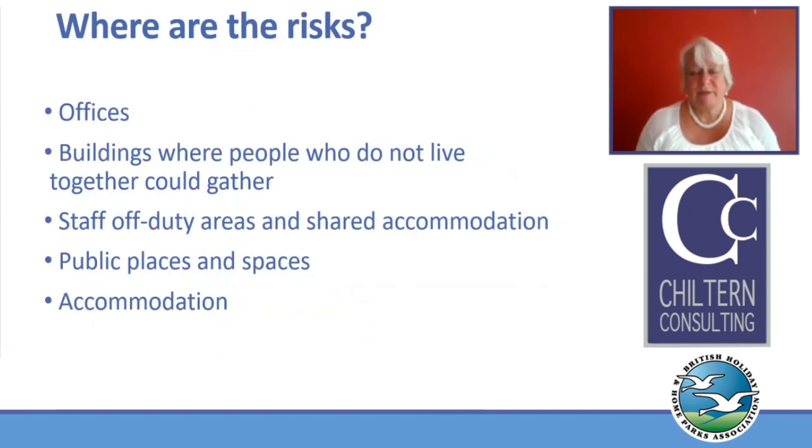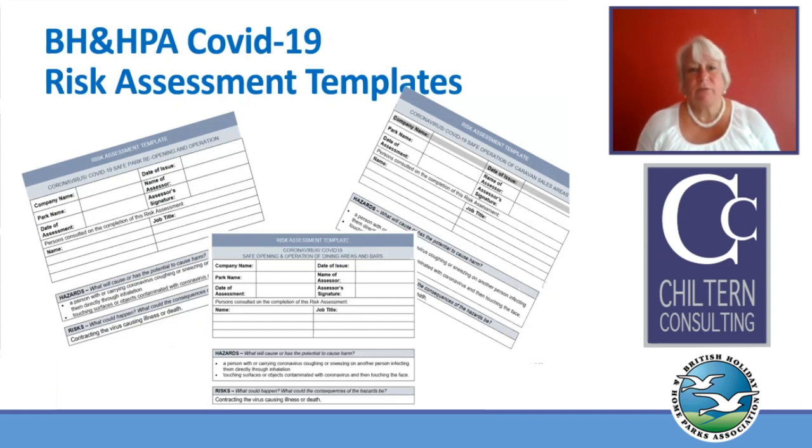So where are the risks? You need to specify this in your risk assessment. We've pre-populated that with some of these areas, such as offices, buildings where people who do not live together could gather, staff off duty areas, staff accommodation, public places and spaces, and of course the accommodation that you offer on your park. We have put together 3 risk assessment templates for you.